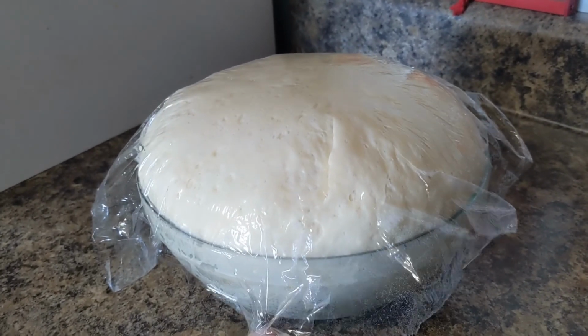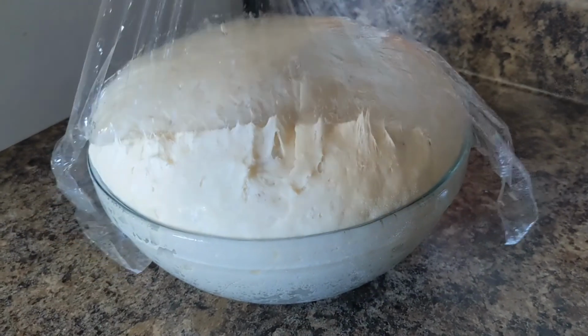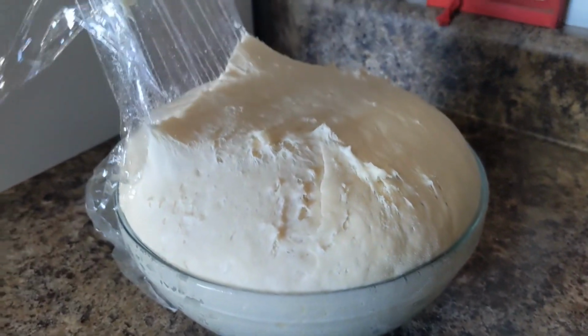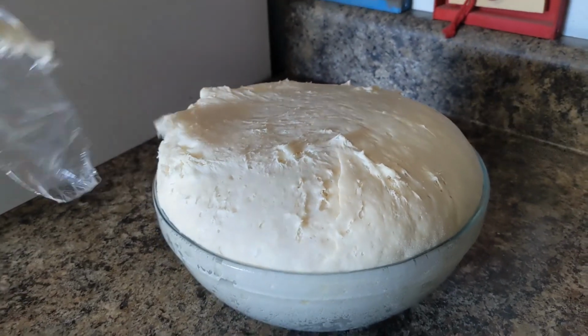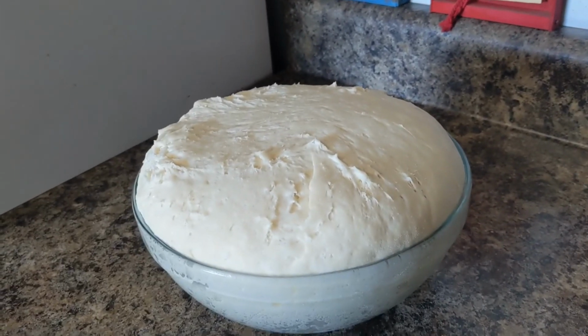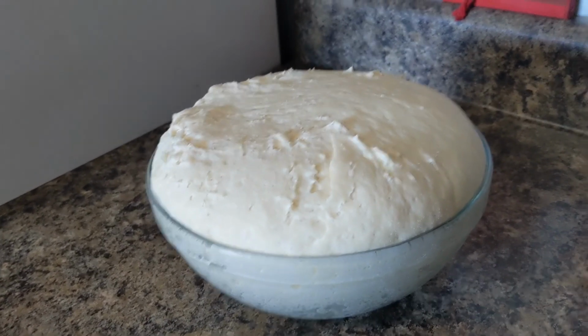It has been an hour and 15 minutes, and I actually have to get this show on the road. So I'm going to move on to the next step. It's definitely doubled. So now I've got to punch it down and roll it out.